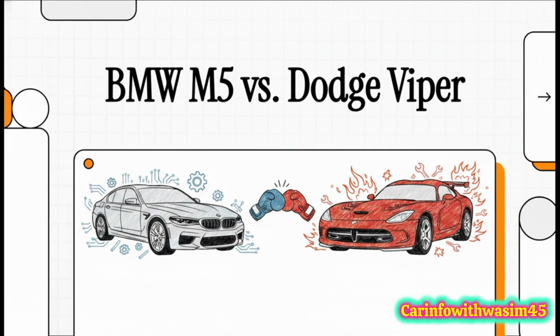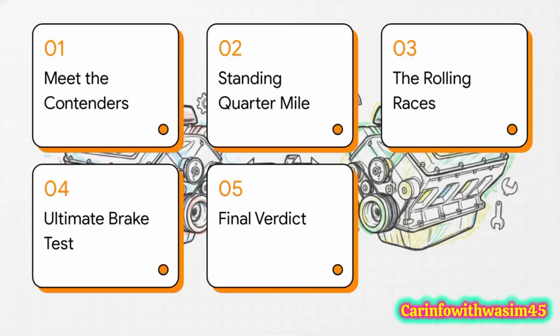It's a fascinating matchup, and we're going to break down exactly what happens when these two V10 legends meet on the tarmac. So, let's just quickly look at the fight card for today. 1. Meet the contenders. 2. The standing quarter mile. 3. The rolling races. 4. The ultimate brake test. And finally, 5. The final verdict.